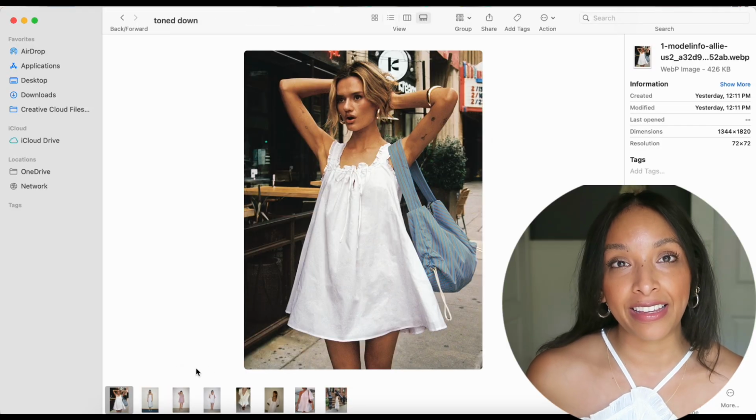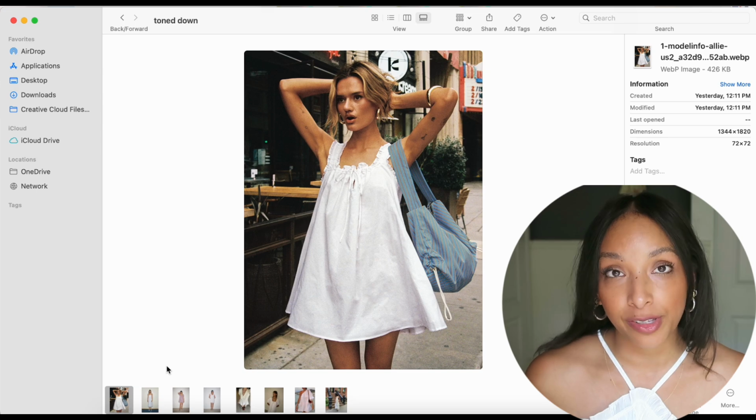I actually bought this dress. It's a Princess Polly dress, if anyone is wondering. It's 100% cotton, feels amazing on the skin. It's lined, and the lining and the outer shell is 100% cotton. I just discovered Daisy, I hope I'm saying it right, Daisy Studios.